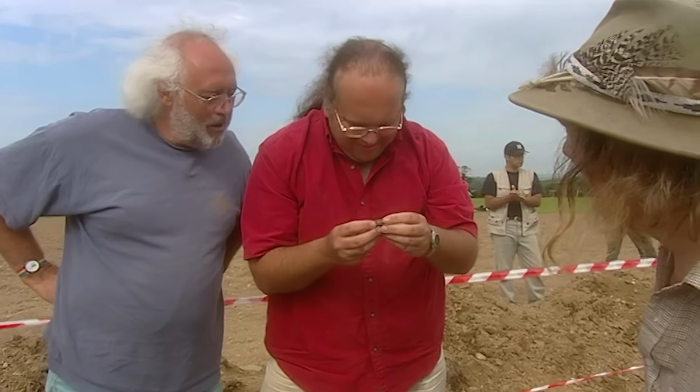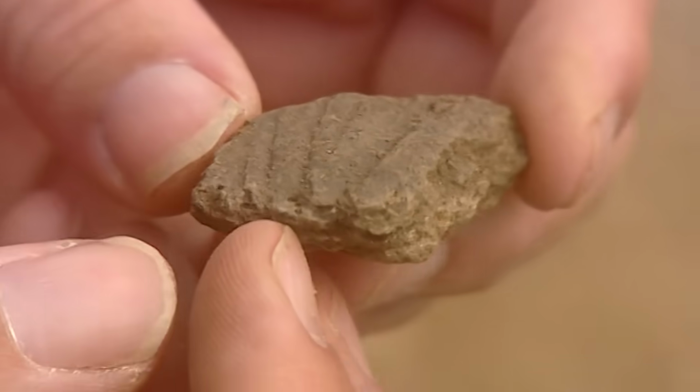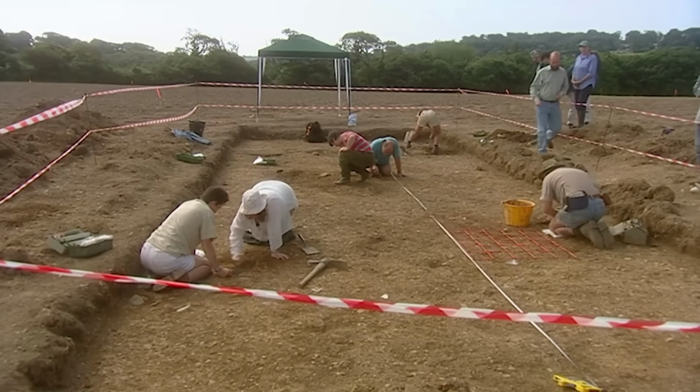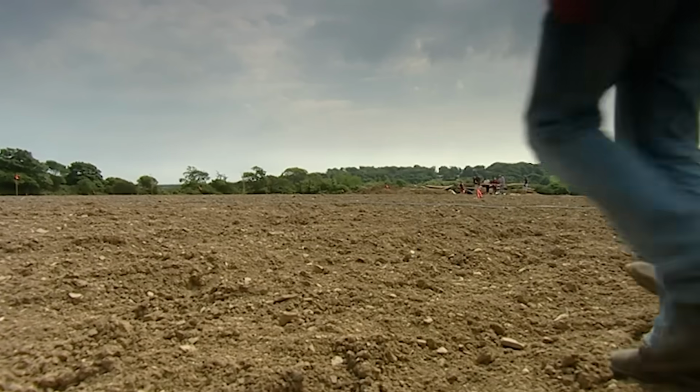So we're talking about Iron Age. We're definitely talking about Iron Age, between sort of 200 and 100 BC, I'd say. Wow. What's amazing is that the archaeology is so close to the surface, something Rex is well aware of.